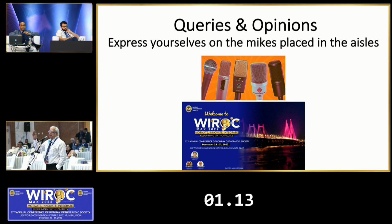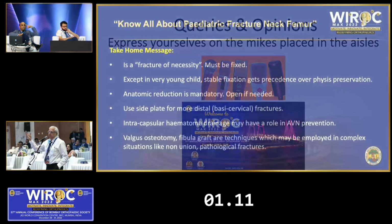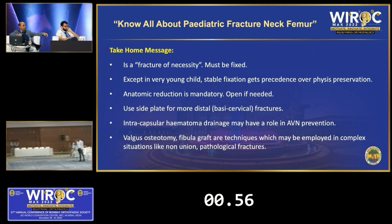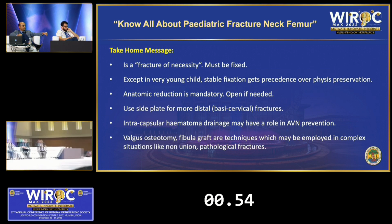what is the role of MRI? Why subject a child to MRI? When there is non-union, the chances are MRI is going to complicate the issue. So I don't think any of us said do an MRI. No, they showed it in the first case. Because I would like to point out here that the head revascularization, the MRI cannot tell you whether it is there or not. That's right.